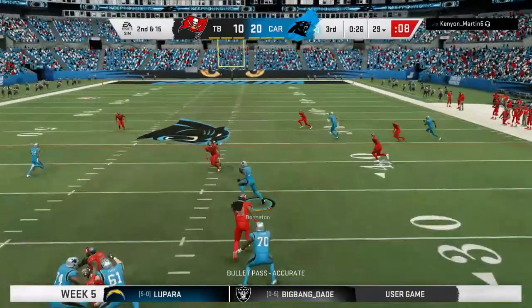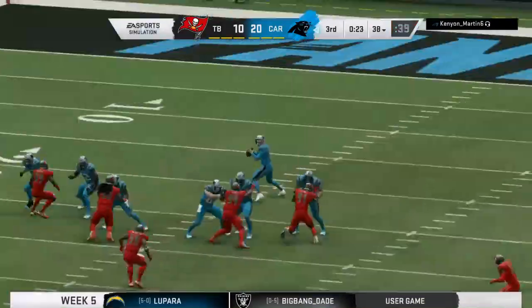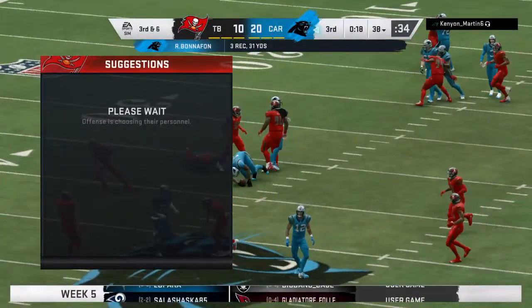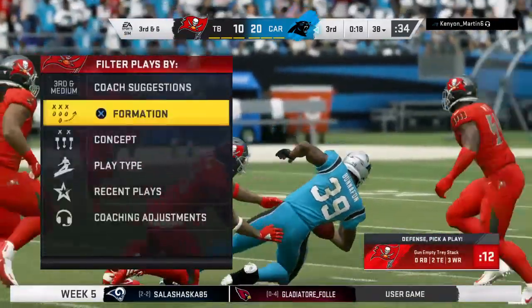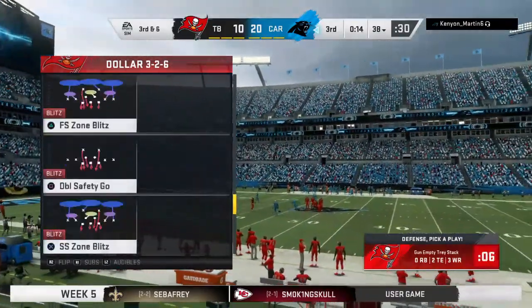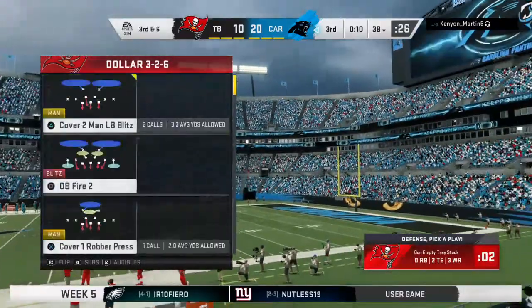On second and 15 now. Greer. Now he'll dump it underneath to his running back. Complete. It'll be a gain of 9, and they're going to face a third down. And we see another pitch and catch there to the running back. This position just continues to evolve. They become just as critical to the passing attack as a lot of receivers, tight ends, because their ability to make people miss in the open field can really generate big plays for an offense.